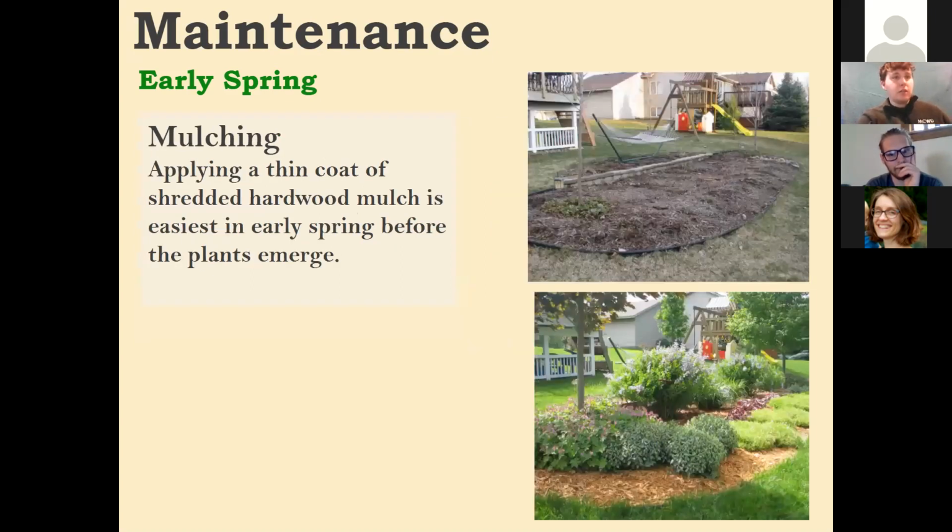Yeah, mulching, like I said, is another good one to do in the spring, because then the native plants haven't emerged yet, so you're not having to work around them. It's just easier. You can still add mulch later in the year. It just goes a little bit slower. You just have to spread it out a little bit more carefully and make sure you're not burying anything.